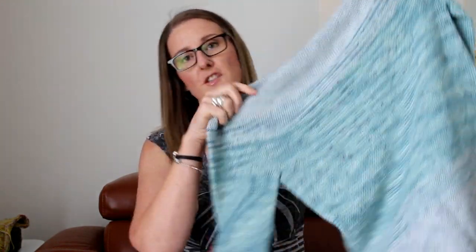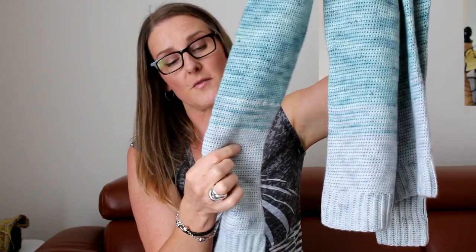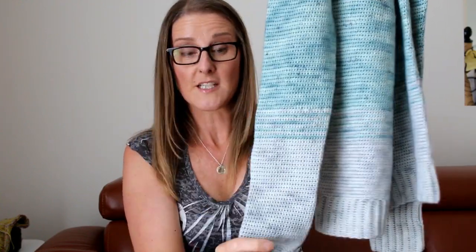So this one only uses 2 colours. Some people have chosen to use 3. Where I've gone back to the first colour, they're going to introduce a 3rd. Theoretically, you could put as many colours in it as you like, but the pattern as written does like the 3 colour sections.